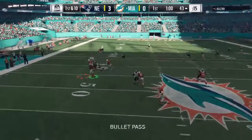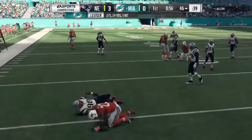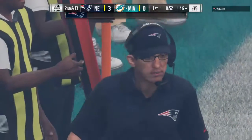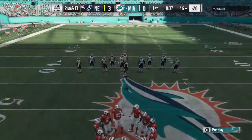On 1st down, it's Cutler. They set up the screen to Ajayi. And this one goes nowhere. Losing yardage on the play back at the 46. That'll set them back with a loss of 3 on the play, and that'll make this a 2nd and 13.